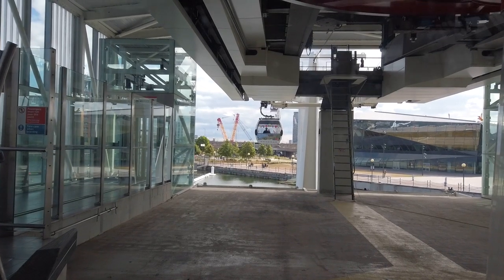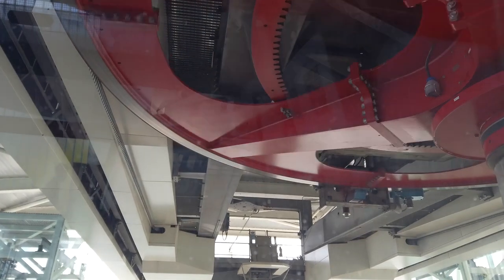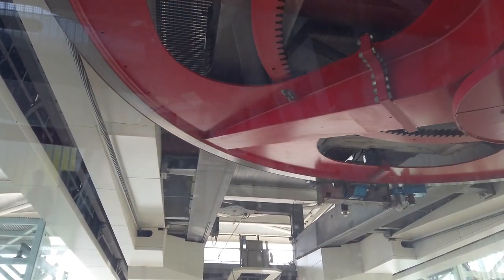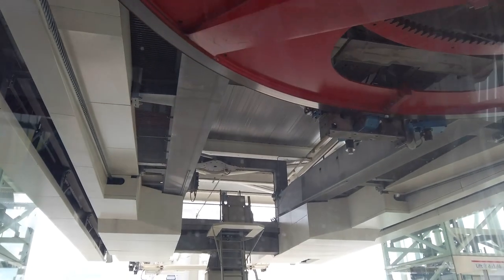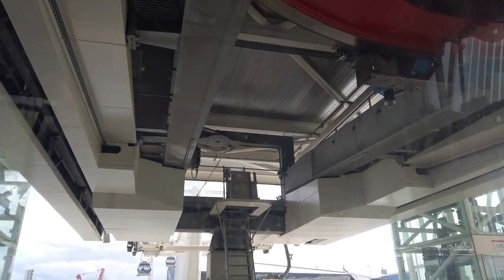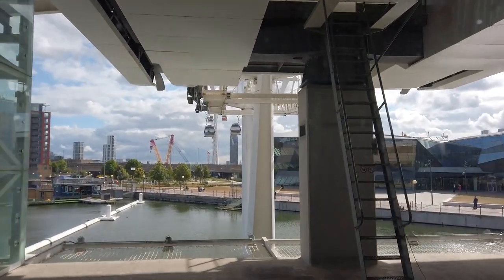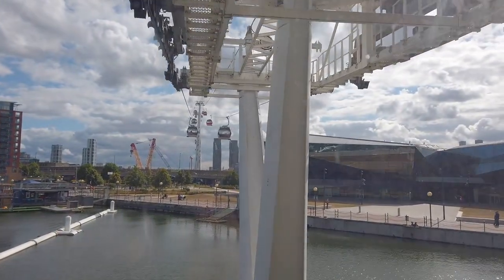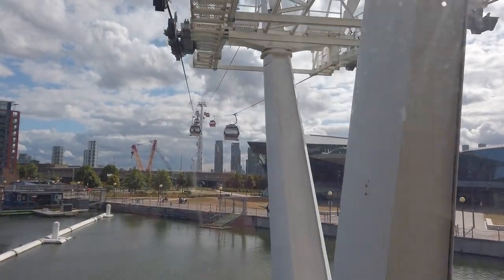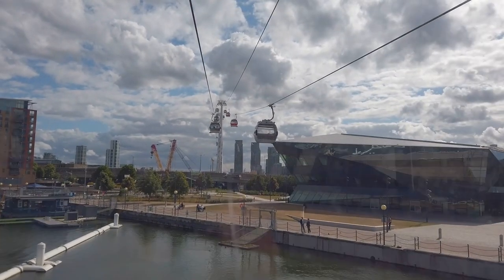Ensign bus. One of Ensign's buses has just gone over whatever that road is there. We have this big red wheel that's gonna spin us up and up over the River Thames. Oh, this is cool. I've been on this how many times? I don't care to know, but it's always so cool every time.